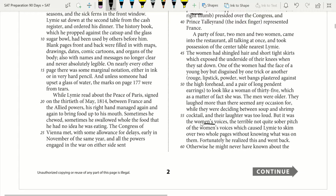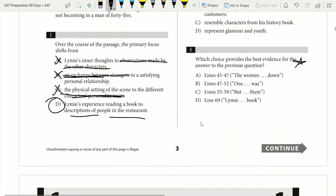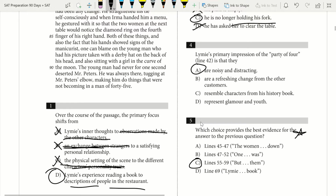It says, the woman's voices, the terrible, not quite sober pitch of the woman's voices caused Limey to skim over 2 whole pages without knowing what was on them. That shows it's distracting because he's skipping pages, and it shows that they're loud because we're talking about the annoying, loud, pitched voices. So our answer there is going to be in lines, where is 5? Lines 55 to 59. So that's going to be C for number 5.